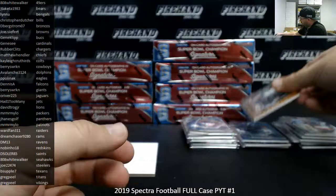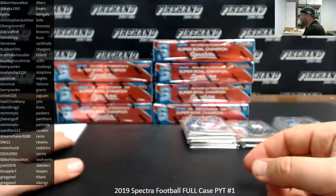So this particular box had 6 autos and 4 relics. Most of the boxes are 4 autos, 6 relics. I think there's like one box in each case that may be like that. Kind of noticed that with some of the other cases earlier. Alright, box 2.